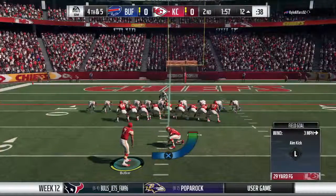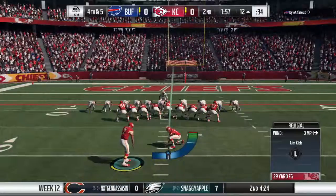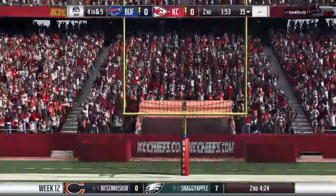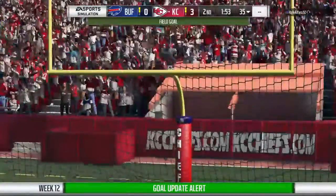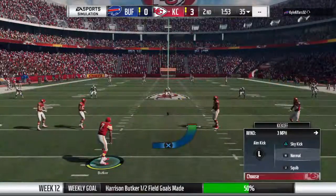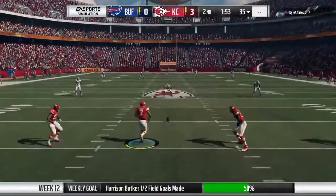So on 4th down, Andy Reid decides to send in the field goal unit. And Butker able to put this one through. And the Chiefs are out to a 3-0 lead. And we were scoreless up until this point in the second quarter. Now we finally have a little action. Let's see where this action takes us.